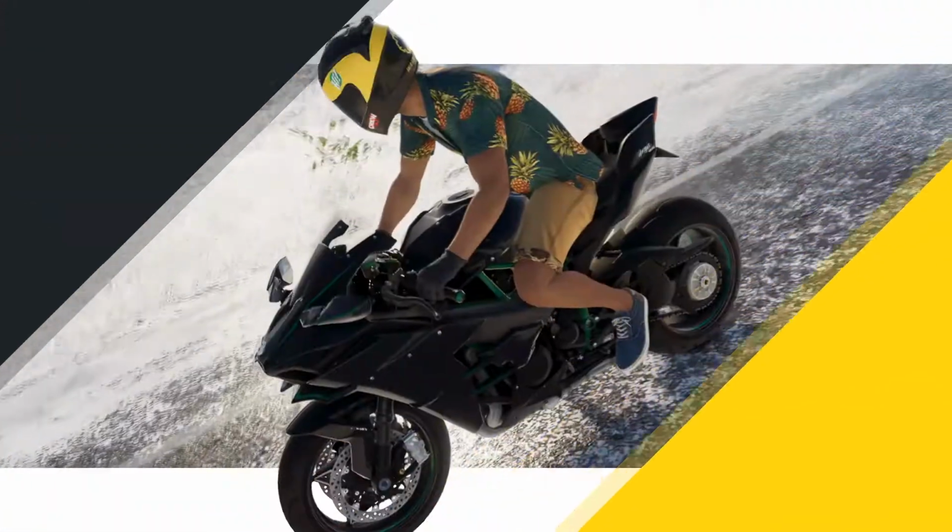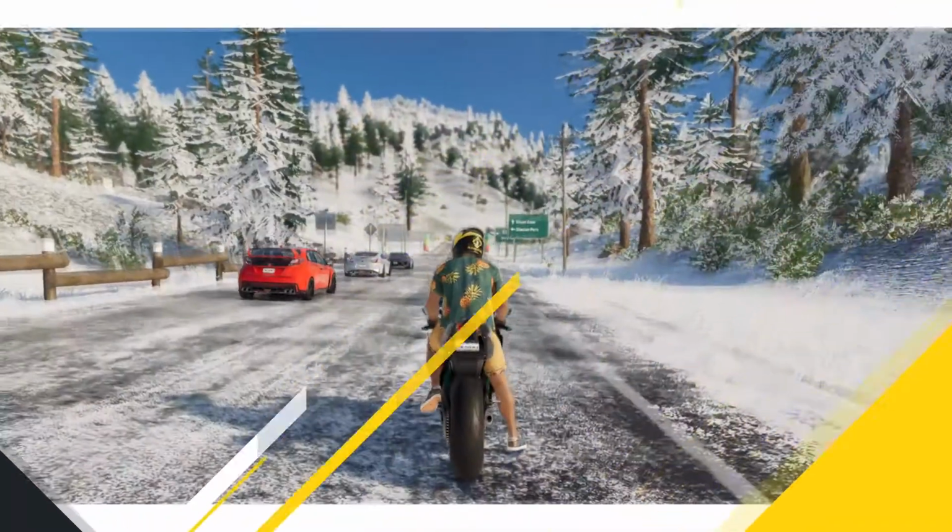Snow again. Often snow with the motorcycle, but yeah, we've done that before and it has worked, so let's just go.